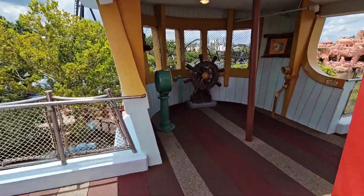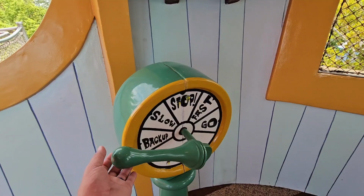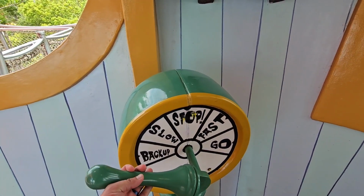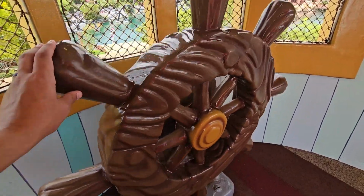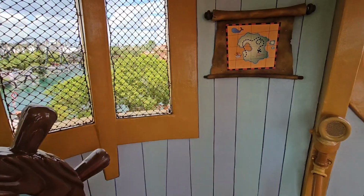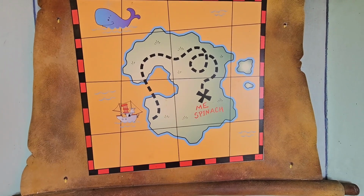And then over here, you can steer the boat. There's a little shifter for, you know, which gear you want to put it in. And a steering wheel that you can't, oh, you can move it. Just a little bit though, left and right. And a treasure map over here for old Popeye to find his spinach.